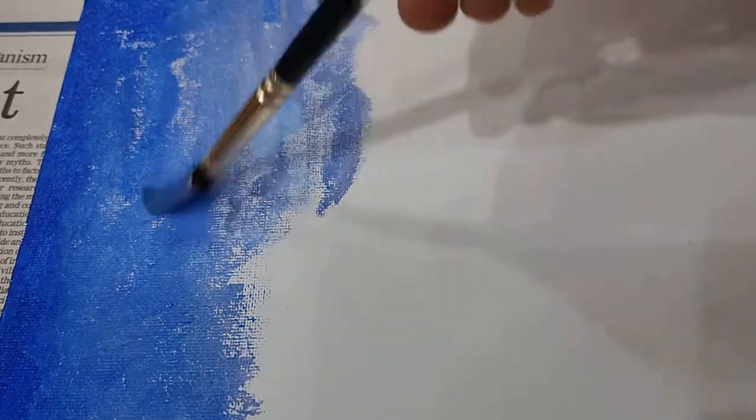The camera angles are kind of weird because it is hard to get hold of a tripod during these times. And I'm using books and diaries to prop up my phone.